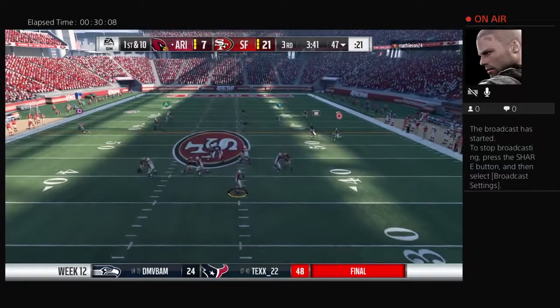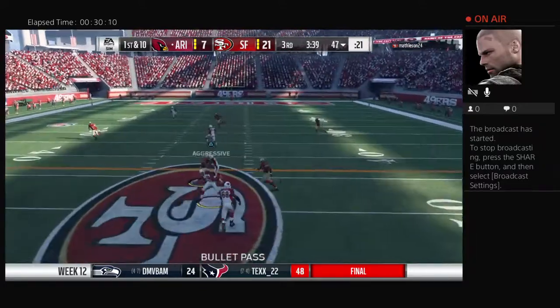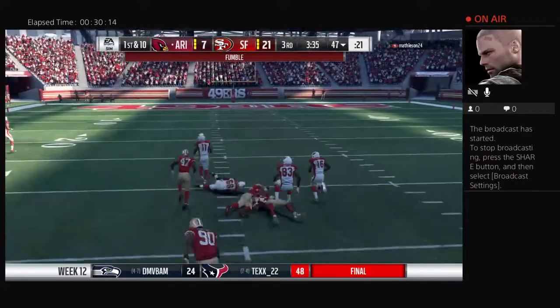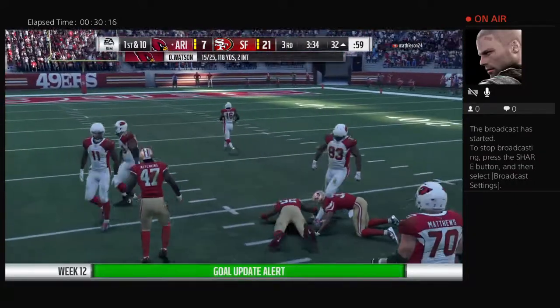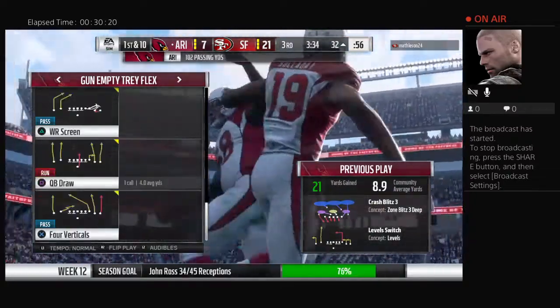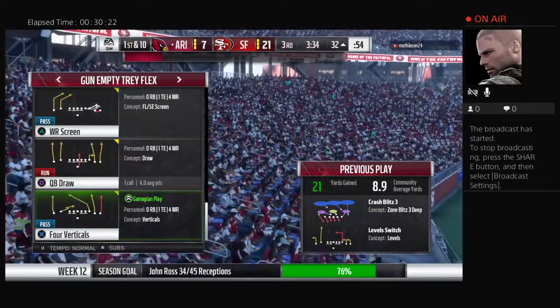On first and 10, Watson. Over the middle, that's caught by Ross. And he lost the football. Now, after the completion, we're going to get a timeout, an injured player. While the training staff takes a peek, we'll take a break.